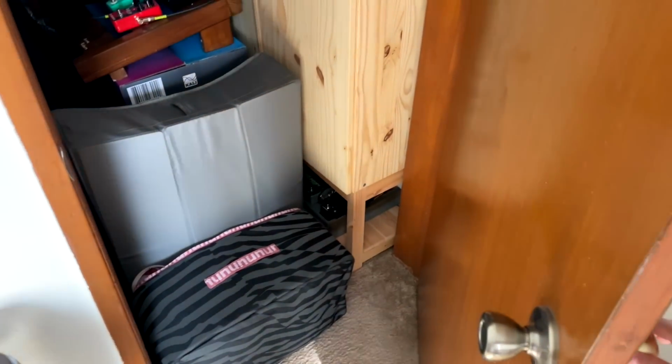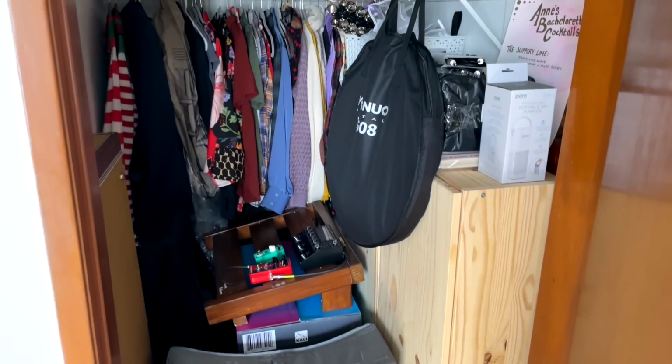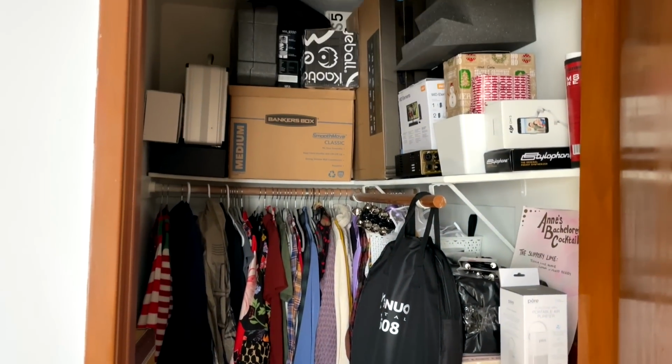Oh, and what about the closet that I had to unload like 1,000 times? You know what? Let's not look in there.